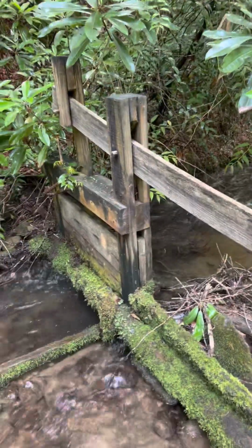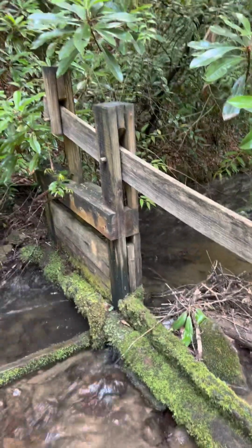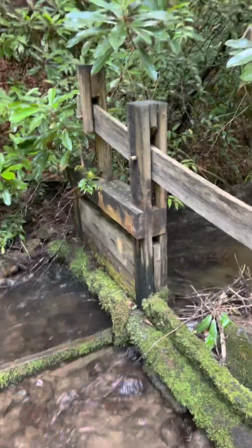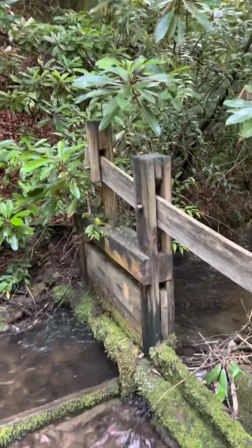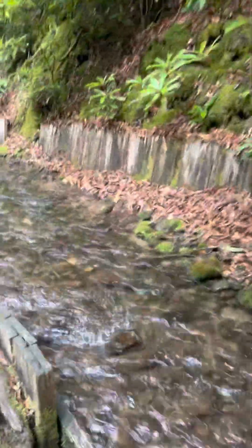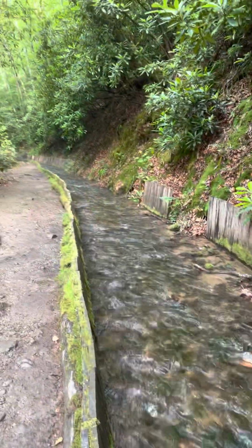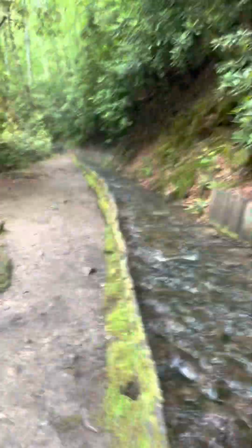This here used to be able to open and close the, I don't know what these are actually called, but you were able to open and close it to let the water through or don't let it through. The water starts from here and follows this canal. Pretty cool. Let's go follow it, shall we?